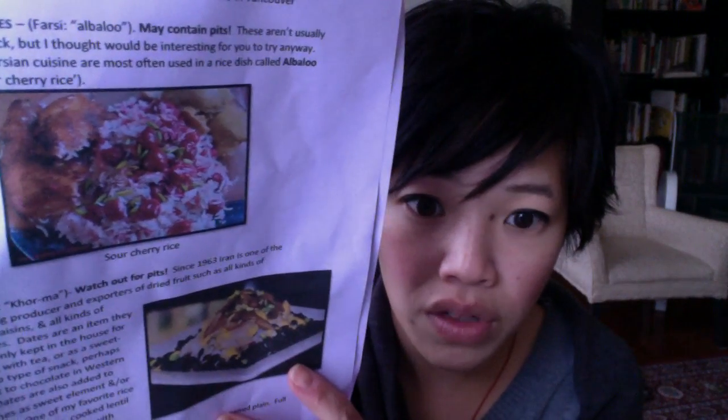Dried cherries are called abalu. They're usually served in a dish called abalu polo, which means sour cherry rice. Looks like that. Looks beautiful, doesn't it? Oh yeah, there are pits in there. There's a pit. Kind of like a sour raisin. It's good. So here are some almonds. And just like the pistachios, these are seasoned with lemon and salt.